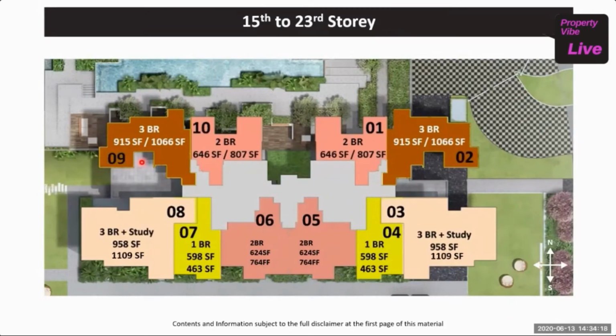Look at number 9 and 2, okay? So these two. So we have a 915 square feet 3-bedroom. They're all very, very squarish layout, very, very functional. Remember, I was telling you, in front of you will be the shop houses and all this. Nothing is going to block you at all. Okay?